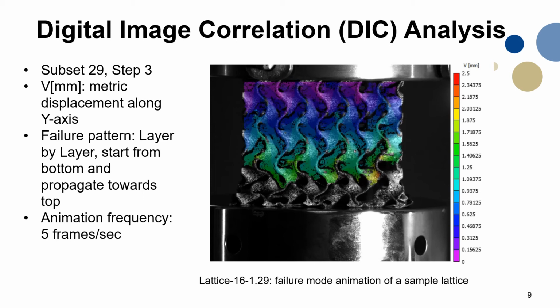And this is the digital image correlation analysis. We call it DIC analysis. And this is a video for that. For the analysis, we have the subset of 29, which is the tracking area for the dots for the DIC analysis. So the larger the subset, the larger the tracking area would be, but it also creates a larger uncertainty. And in this case, we have step three, which means for every 3 data points of the DIC, we choose 1 point to analyze.